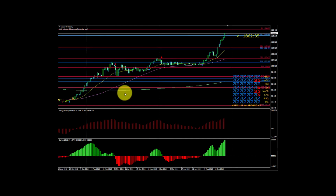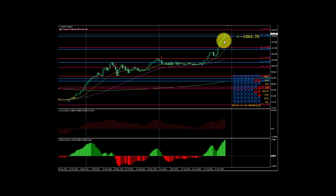Moving to the US dollar Japanese yen as our last pair of the day. As we clearly see, we've seen a lot of US dollar strength against a very weak yen. And you can see on the weekly, the US dollar has been rallying quite aggressively over the past couple of months, in fact, after we had a breakout.